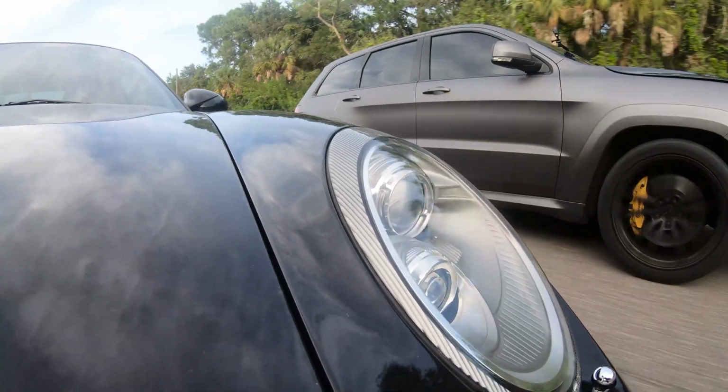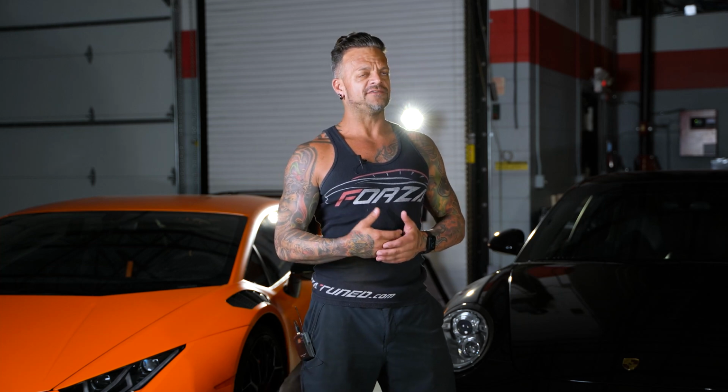So after reviewing the footage, it's kind of weird. You'll see a portion of the run where the Porsche actually gains ground, and then you'll see the Trackhawk gain ground, then the Porsche gains some ground. So a definitive winner, I'd say they're about as close as possible.